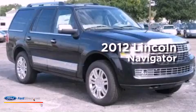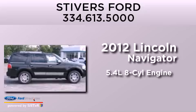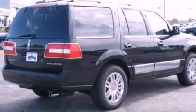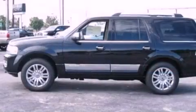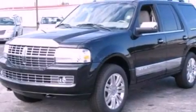This is a brand new 2012 Lincoln Navigator. It has a 5.4-liter 8-cylinder engine and an automatic transmission. Its top features include a navigation system, a rear-view camera, a low tire pressure indicator, high-intensity headlights, a 14-speaker audio system, satellite radio, and traction control and stability control systems.